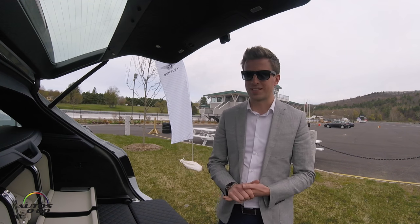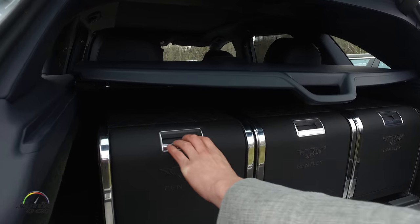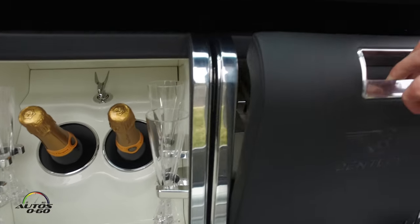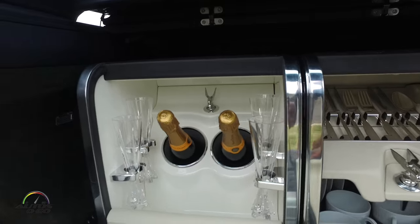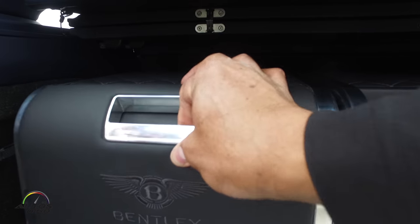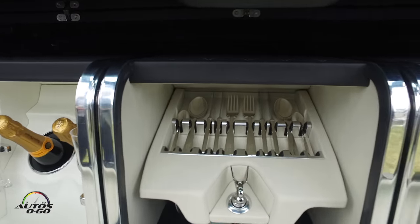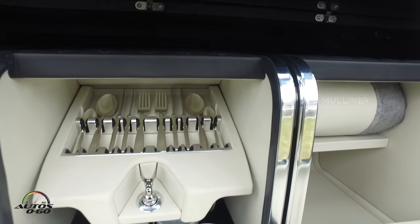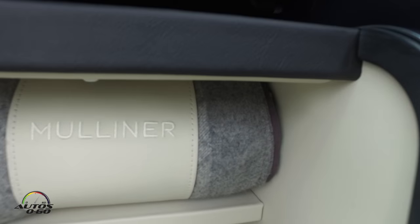Here we have two examples of some really nice lifestyle features which you can specify onto your Bentayga. First of all, we have the Mulliner Picnic Hamper, where you can keep two champagne bottles in a refrigerated section with four champagne glasses. You have a full cutlery set and glassware with a Bentley champagne bottle stopper, and then a final section where you can store your food or a rug, which we have here in the cashmere blanket.